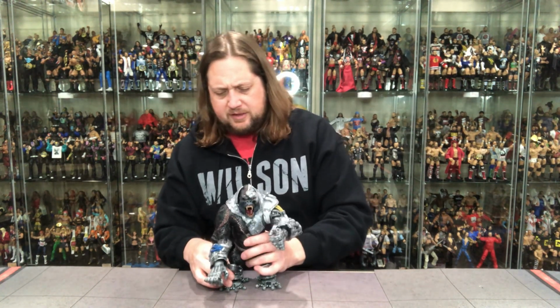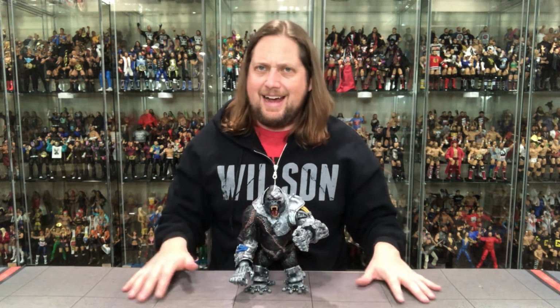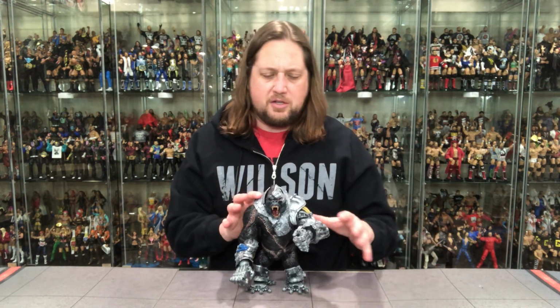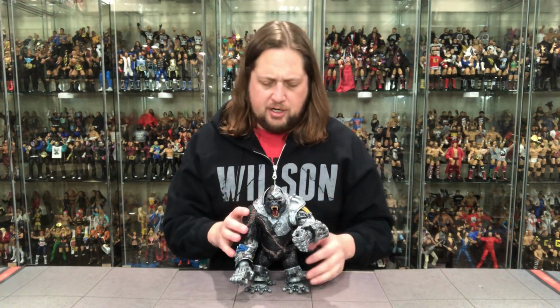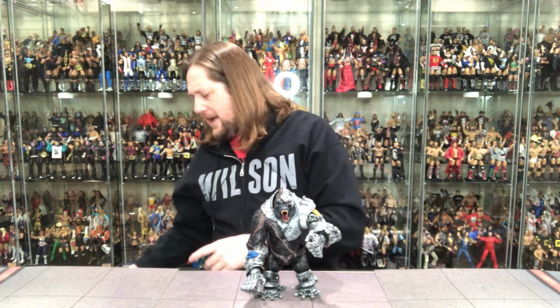But he is difficult to get standing. There we go. You find the sweet spot in the knees, you can put him in there. But I'd be a little leery if he'd knock down some of your other action figures if you're not careful if he falls over. But man, he's a big, heavy chunk of plastic. He definitely looks good. There you go. Stand right there. How about we put him next to the Violator?